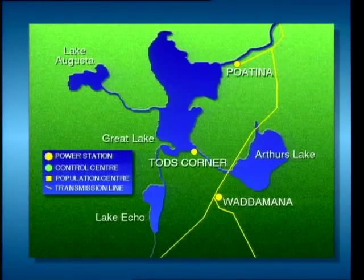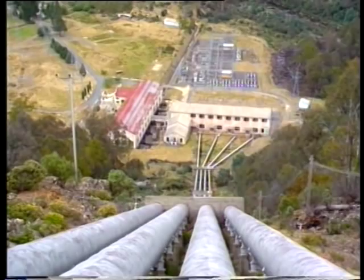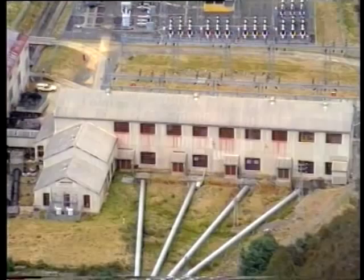In 1939, continued growth and demand resulted in the Hydroelectric Commission beginning construction of a second station at Waddamana.